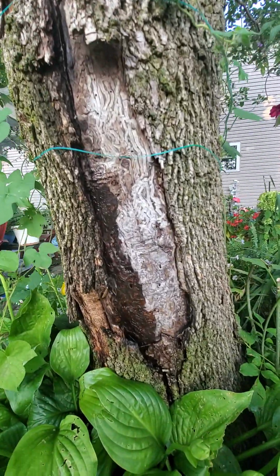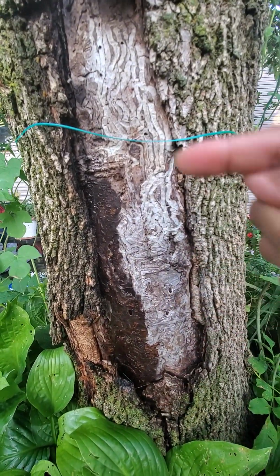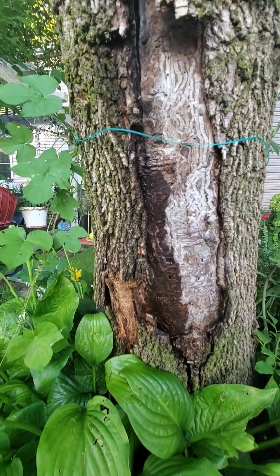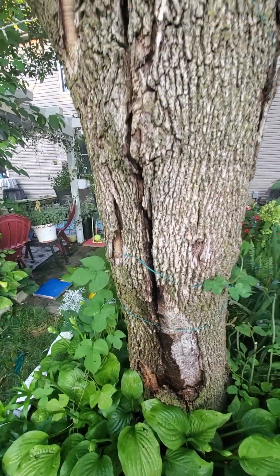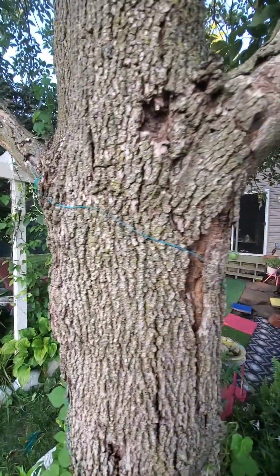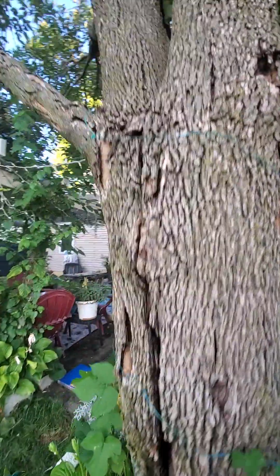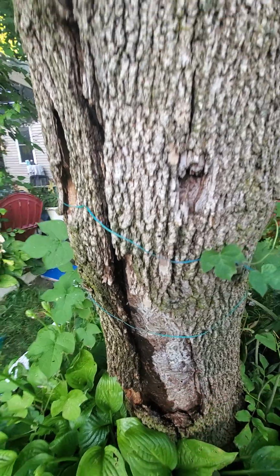hole. These don't look D-shaped. I think these are older, but you can see the zigzag pattern. So my tree is probably infested. It's just infested. And I am so incredibly saddened by this. You know, everywhere I look. And then what happens is it kills the inner layer and then the bark just falls off.